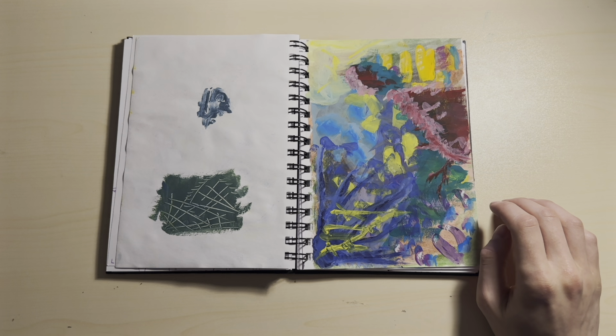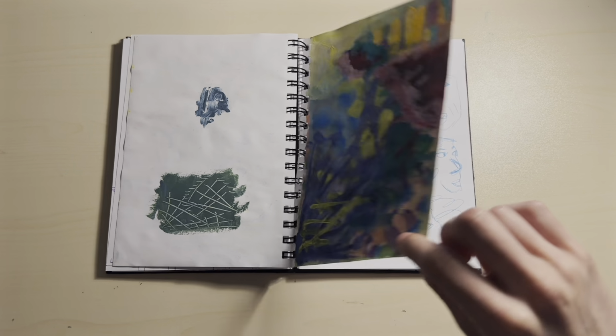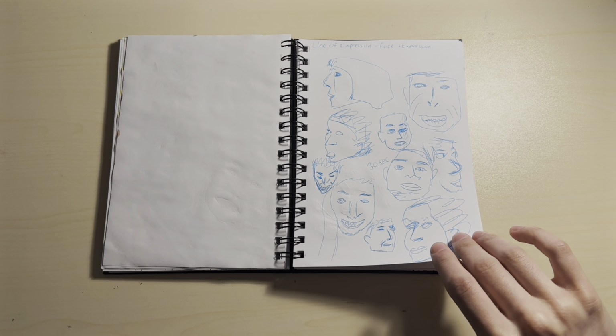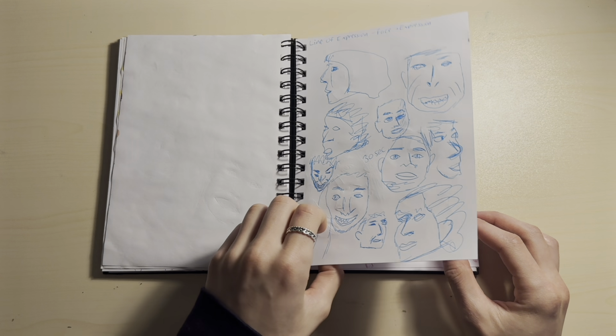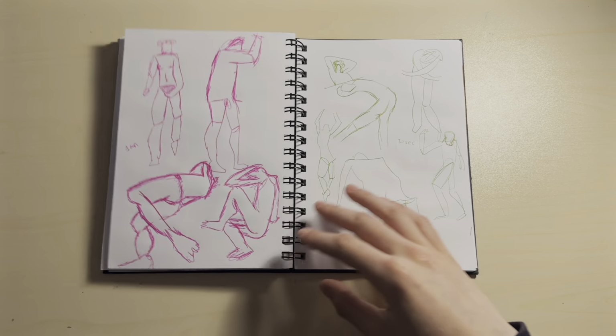Oh, this is awful. This is with acrylics. I was just chucking loads of paints on. But yeah. There's more. Oh yeah, it was Line of Action. Is that what I said? Yeah, just more of these. I quite like that one. And this is more figure drawing.